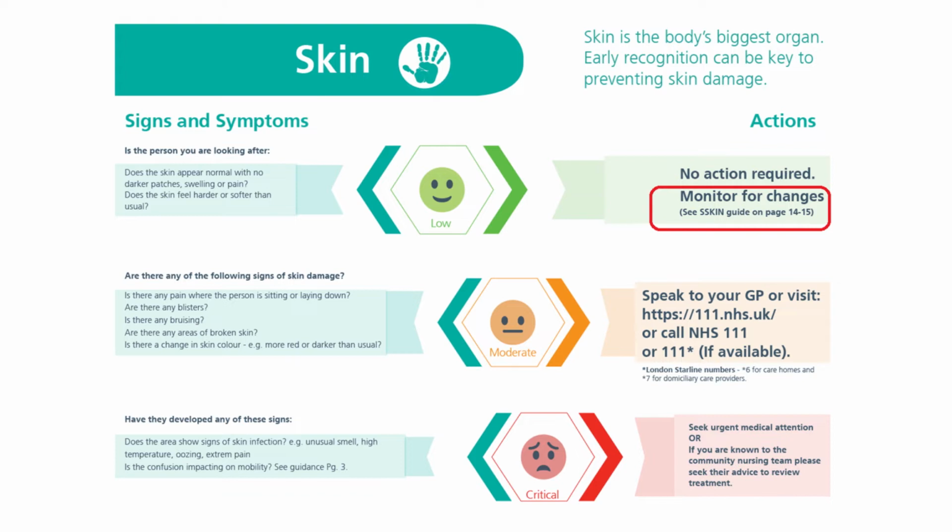Now, we can never underestimate the skin, because indeed it is the biggest organ of the body, and also the one that we probably don't pay enough attention to. And early recognition is key to preventing skin damage. So looking for signs and symptoms is very helpful in this area. Again, the tool will guide you on what's low, what's moderate, or what could be critical even, on what you need to look out for.